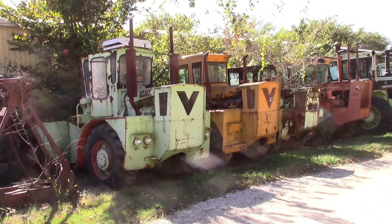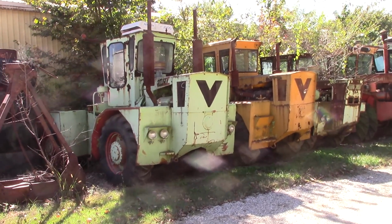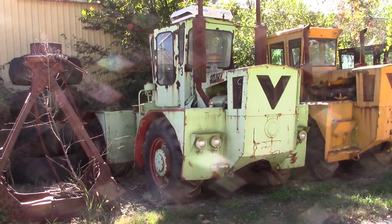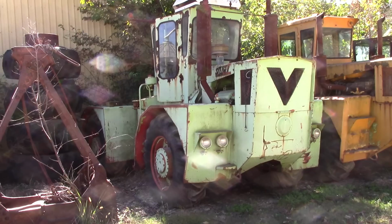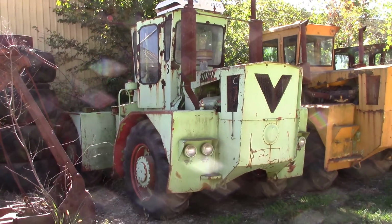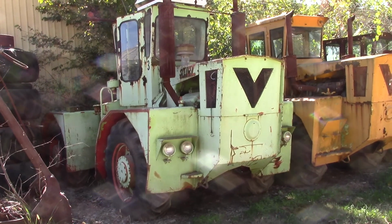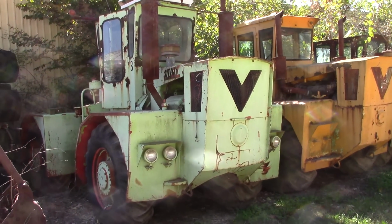The first models that we'll see are known as the Barn Series Steigers. These are tractors that were hand-built by the Steiger brothers on their farm in North Dakota in the late 1960s. Here we have a model 1700. You'll notice these models are distinguished by the V cut out in their grill. That was to let the heat and exhaust out through the front of the tractor.